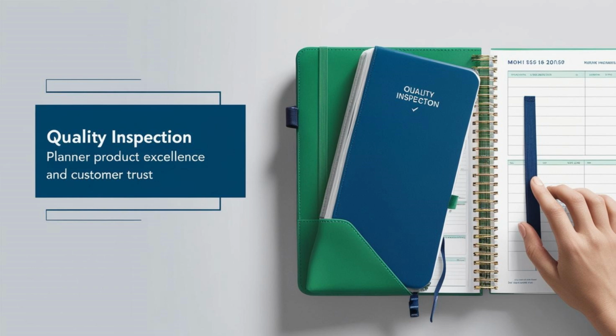Makes sense. And then there are sewn bindings, which always feel really sturdy. Yeah, they do. So what do they look for with those? With sewn bindings, they look at the stitching really closely. They check that the stitches are evenly spaced and secure, and they make sure there are no loose threads hanging around, because those threads could unravel and make the binding weak. It sounds like they've got all the bases covered in terms of binding types.